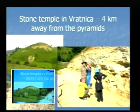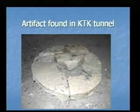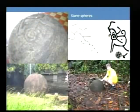This is the area where we did the excavation. This is what we found. Left, the wheel. The second thing, Bosnia, stone spheres.